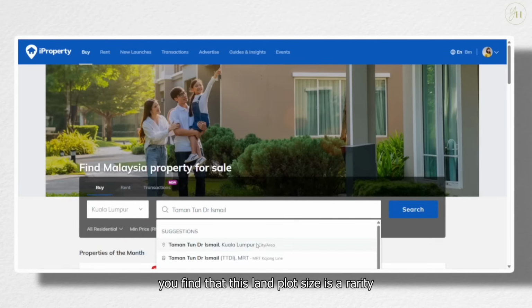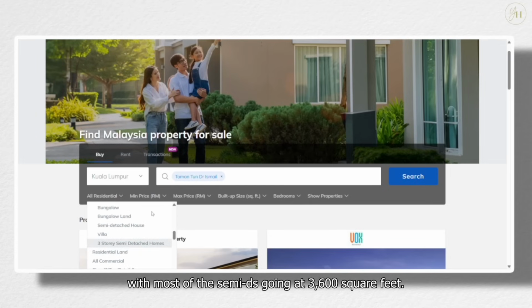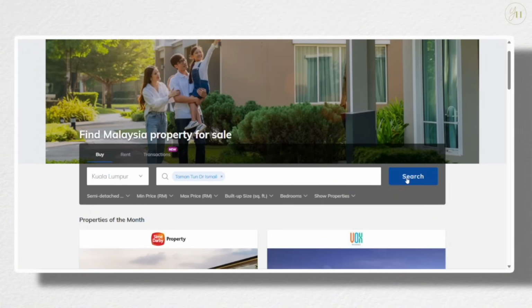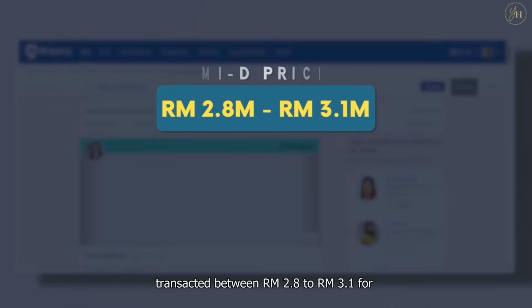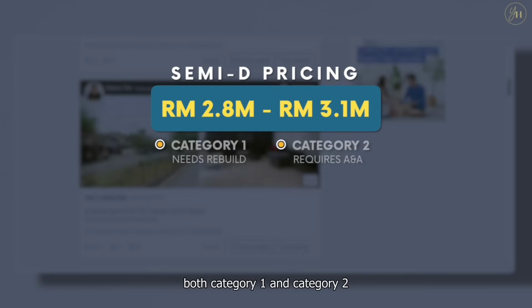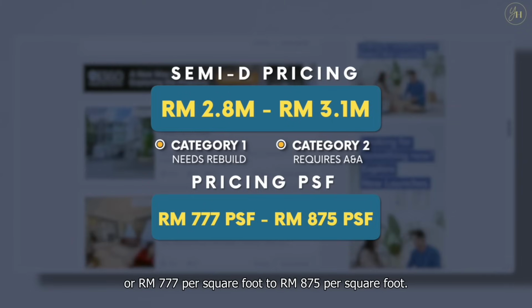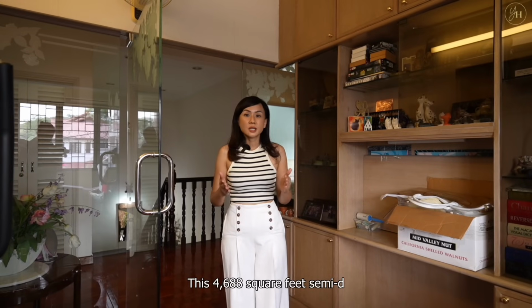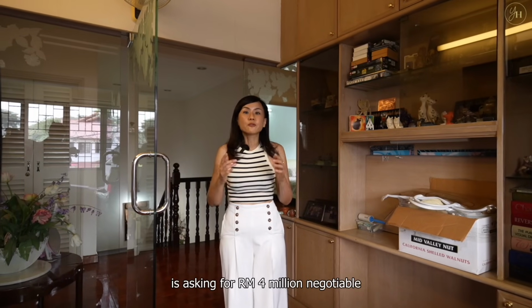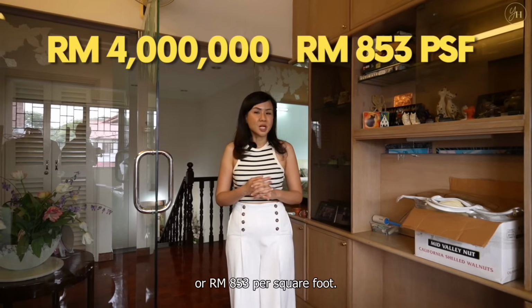When you look at some of our available listings that are similar in size in a great location, you'll find that this land plot size is a rarity, with most of the semi-Ds going at 3,600 square feet. Similar semi-Ds within this specific area transacted between 2.8 to 3.1 for both Cat 1 and Cat 2, or 777 per square foot to 875 per square foot. This 4,688 square feet semi-D is asking for 4 million negotiable, or 853 ringgit per square foot.